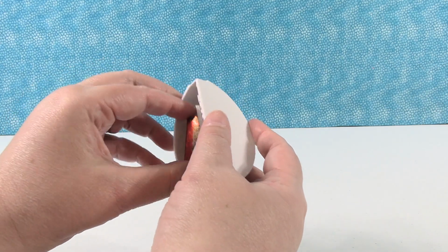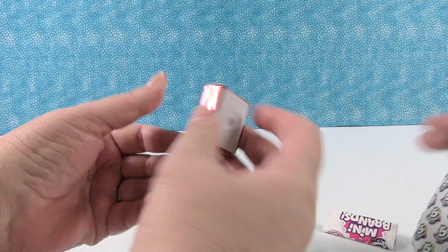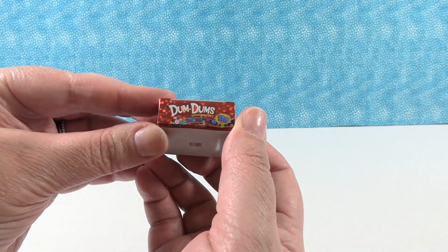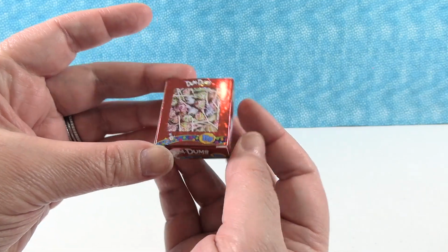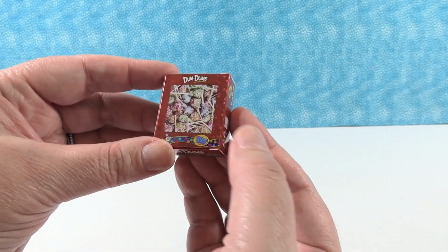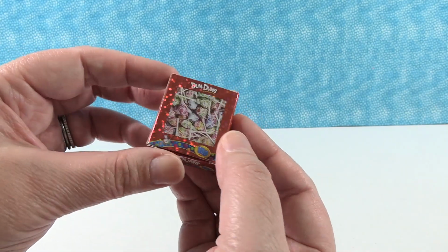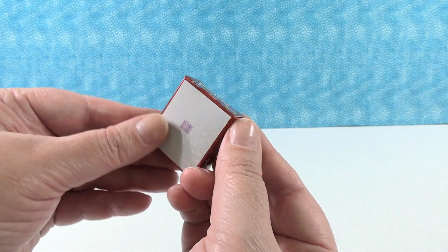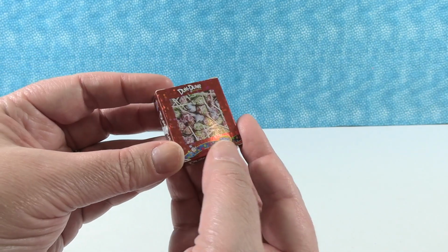Ooh, I have one of the shiny metallic ones, or the glitter ones. I have Dum-Dums. 120 box. Whoa, that's a large count for Dum-Dums. Those are so cool. Look at how glittery and beautiful that box is. Root beer flavor Dum-Dums are my favorite. Oh, root beer. Yeah, I could have a root beer Dum-Dum.